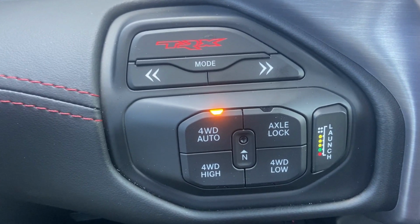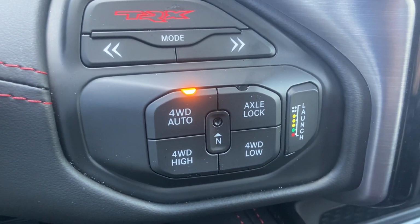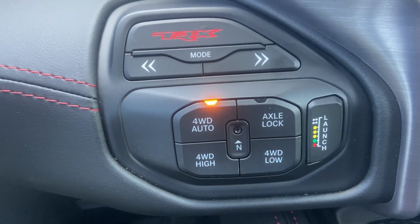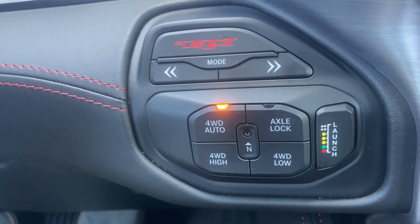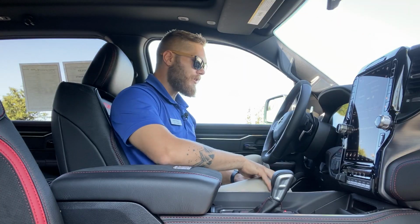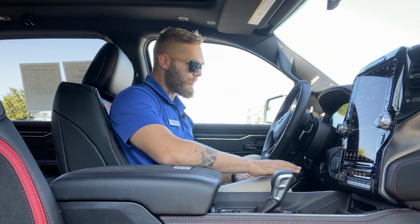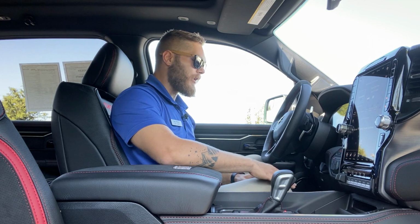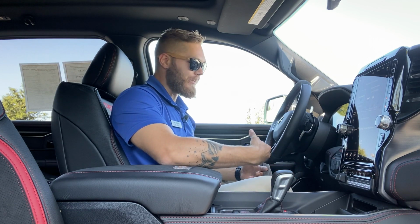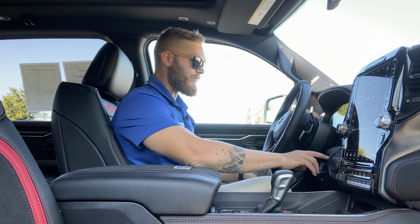Like I mentioned before, you can see your controls on the dash are going to be a lot different than what you have available on the traditional Ram 1500. One of which is this really cool launch control button that has the drag light strip on it, which is something I actually really like. You can see this truck is going to be full-time four-wheel drive, so it's never going to be in two-wheel drive. You have the option of going into four-wheel high, four-wheel low, and you can also do your rear axle lock for rocking the differential. And over here you can see we have different drive modes that are available.